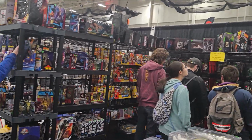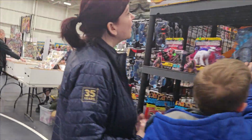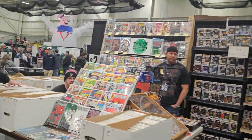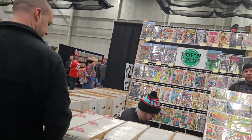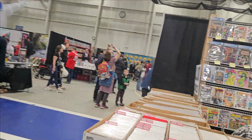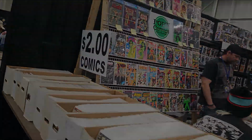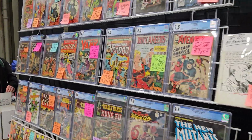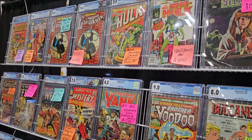And when I talked to the vendors, I think most people thought it was mixed. Most of them, I would say, thought it was slower than they wanted it to be, but there were some people that had really, really good success. Some didn't have success until late on Saturday, on the second day. And remember, this was only a Friday and Saturday show.